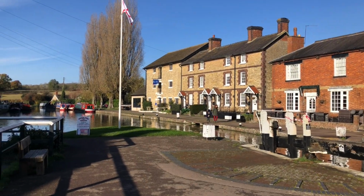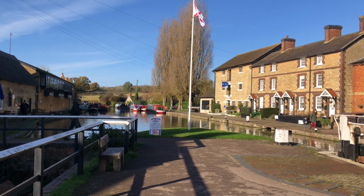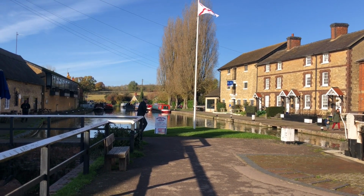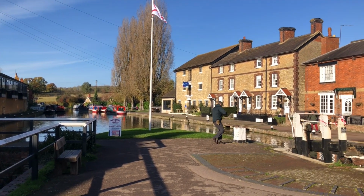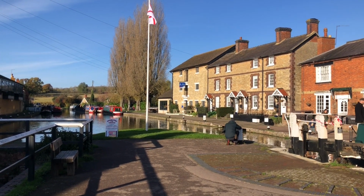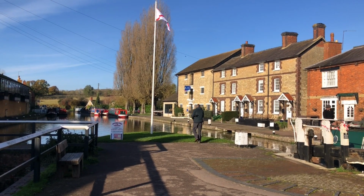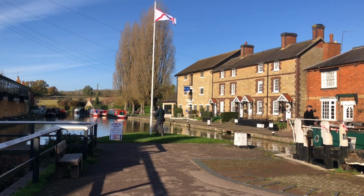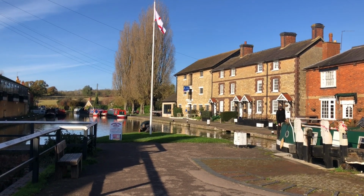So, here I am at Stoke Bruerne, probably one of the most recognisable and famous canal villages in the country. And there's Mr. Cummins again. Must be redoing it. He's just gone to the lock and I was reversing out. I guess I'm going to have to redo that again. Anyway.